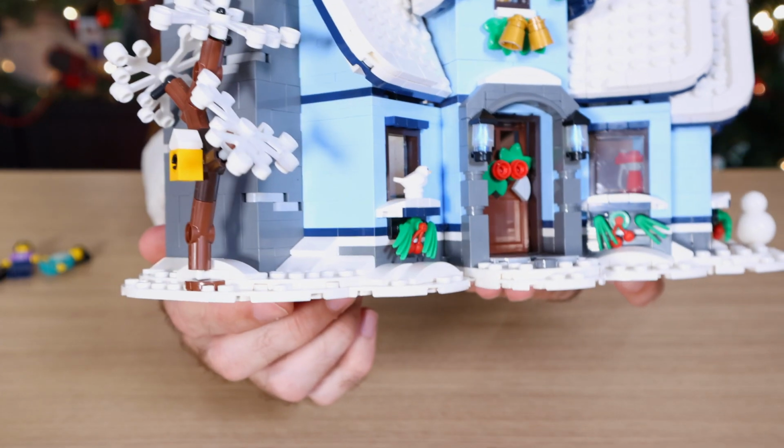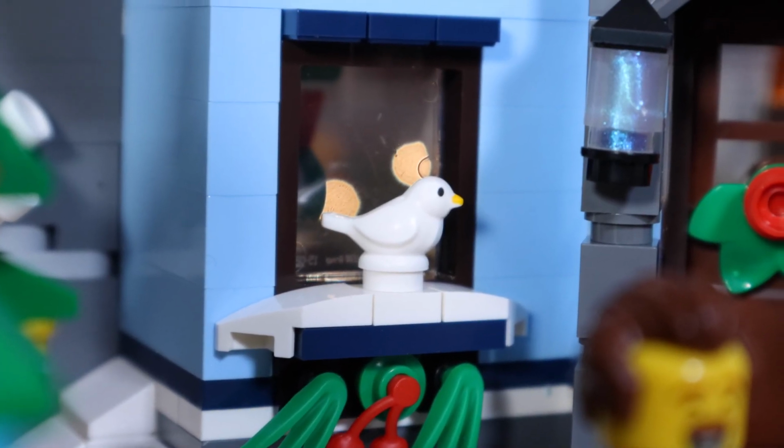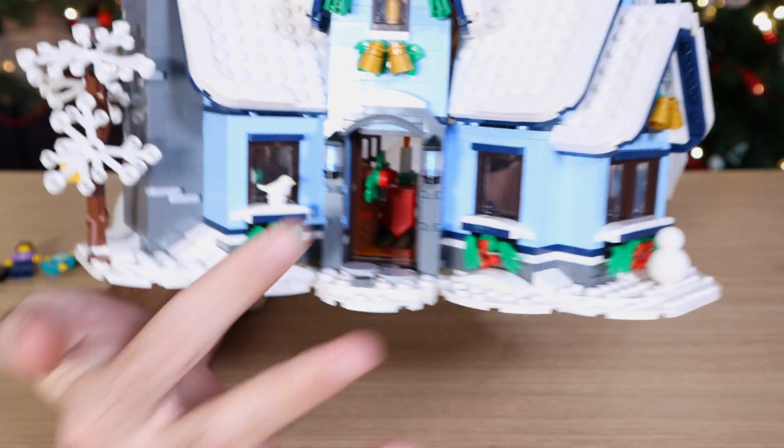I love there's a little bird out in front of the window. I was telling my friend Jay, he came over, I said, that bird looks so cold, it's turning blue, Jay. We've even got some decor on the front door. I call that an adorable door.